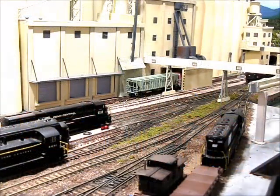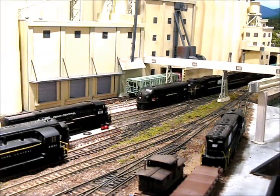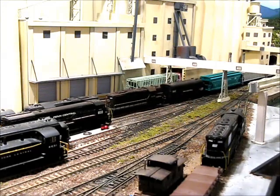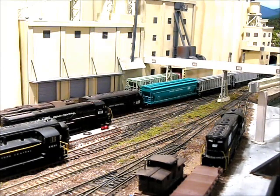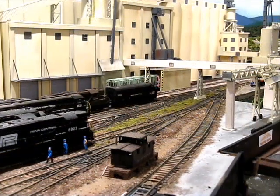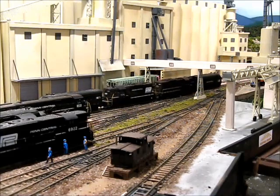Big power is usually the order of the day from Selkirk, but when there's the occasional power shortage, how about a four-unit consist of first-generation locomotives, F7As, with a pair of GP9s in between? Well, despite the Penn Central's sometime approach of deferred maintenance, these four old locomotives seem to be doing just fine at West Mill.